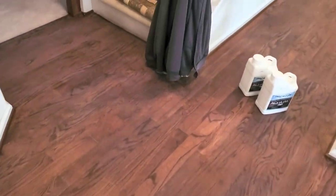And then there's a neighbor next door. She actually wants an estimate, so we'll cross the street. I'm gonna go across the street and give her a quick estimate in between coats. All right, stay tuned.